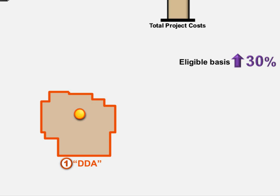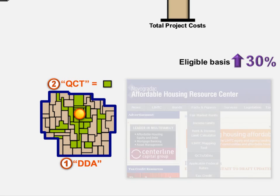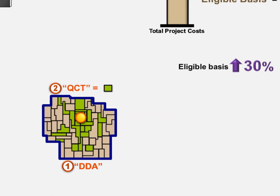But the second way you can look at this is by census tract. There are pockets within the country, varying census tracts, where the level of very low-income persons is more concentrated than other census tracts. And again, you don't have to calculate this. HUD publishes these. You can find them on the Novogradac website. But if at the time of the application a property under the plans would find itself within a DDA or a QCT, they would be able to receive the 30% boost to eligible basis.